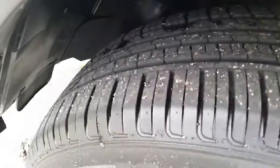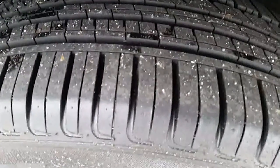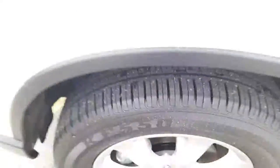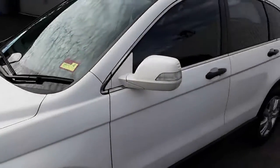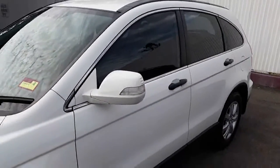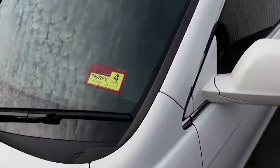These do come with factory alloy wheels. The tyre tread on them on the front is almost near new. As you can see, there are loads of tread left on them. This particular vehicle does come with 6 months registration and CTP paid for in that price. So as you can see there, it is expired.